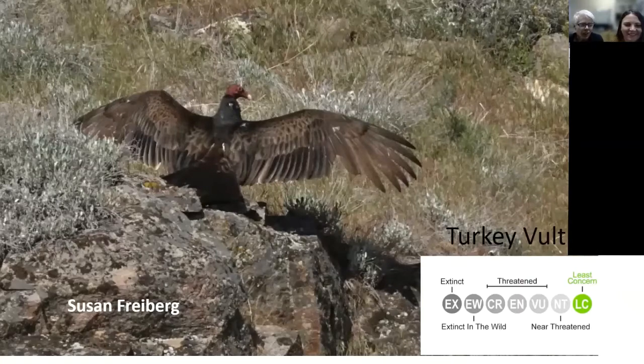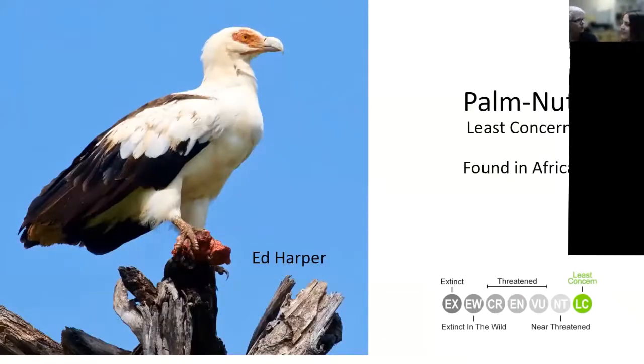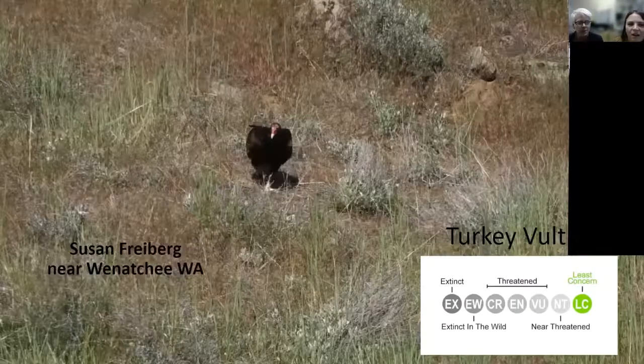And turkey vultures as well. I think any of the vultures are really funny when they're walking on the ground. They look very much like, almost like chickens. Oh, they crack me up whenever I get photos like this.